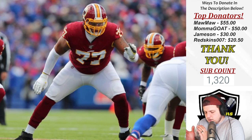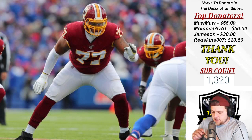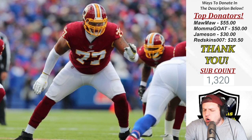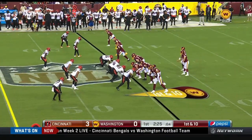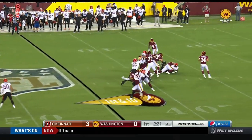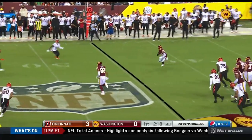Now, watching the tape on him, we'll start with the positives. This dude is strong, okay? I didn't realize how strong he was, but watching the tape, he can hold his ground, okay? Sets up the pocket beautifully on pass pro all game long.